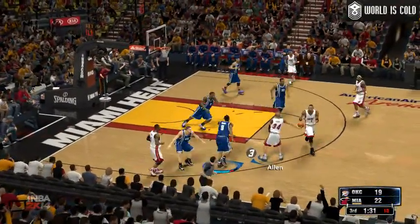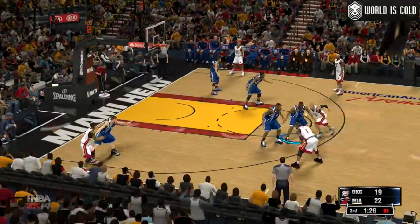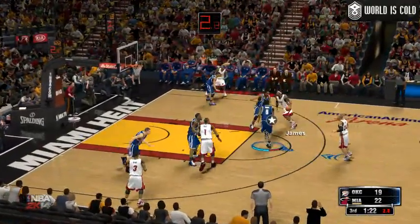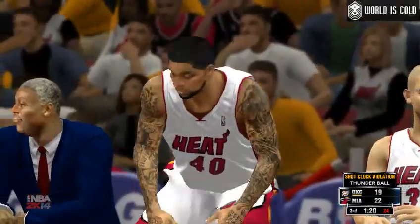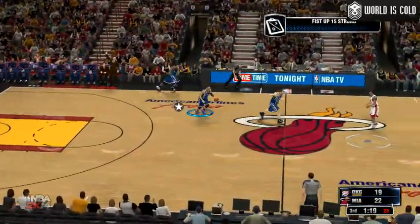Wade passes to Allen. He kicks to Bosh. 6 on the shot clock. Now the feed to LeBron. From the stripe. And Durant with the block. And they'll turn it over. Could not get off his shot. 24-second violation. Udonis Haslem. He's checked in for Miami.